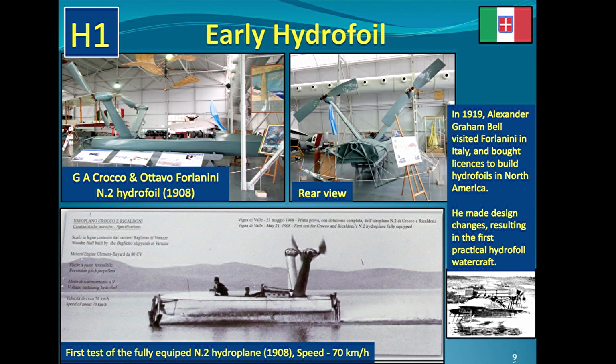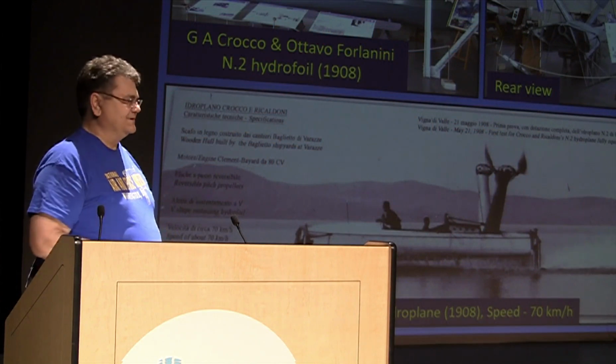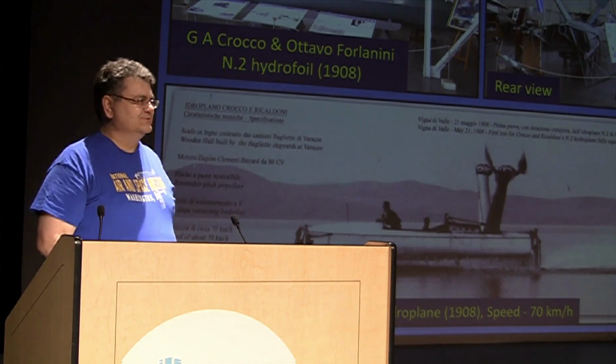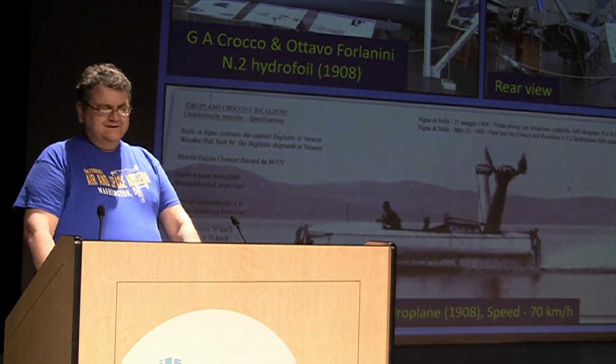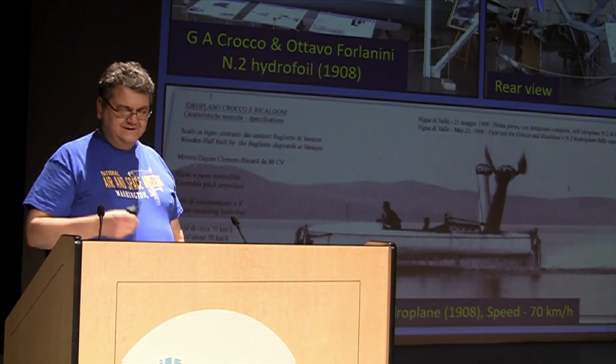Well, what happened was this fellow, the Italian guy, got the idea from a British guy and built these things. Then Alexander Graham Bell was on a tour of Italy, came across this fellow, bought a license to use his hydrofoil designs, and then developed them further. As you can see on the lower right there, that's one of Alexander Graham Bell's machines. It was like something out of Jules Verne, as they say. But in fact, it was an Italian guy that had originally developed it.